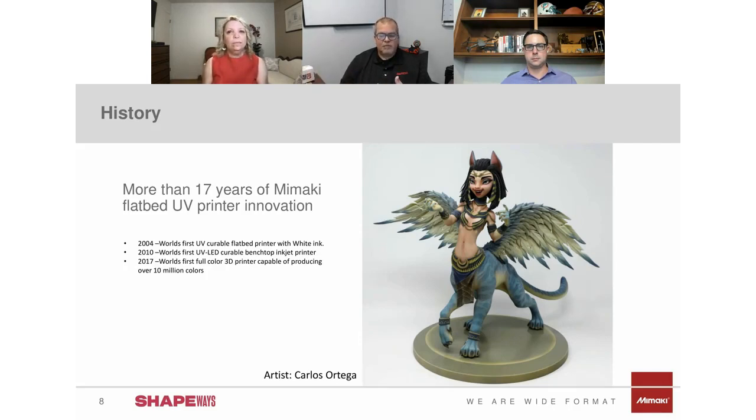Now, we do have some customers who have applications where they do want some kind of a post spray, whether they want it to be more glossy or more matte, or they need some kind of a protective coating on it for special applications. But in this case, that color that you see, that's the color you can expect coming out of a model from Shapeways.